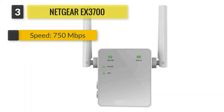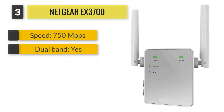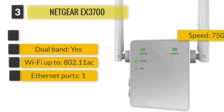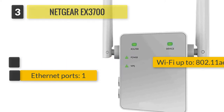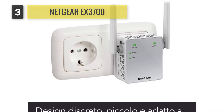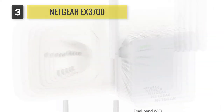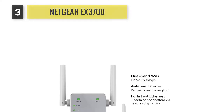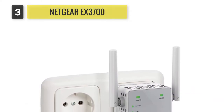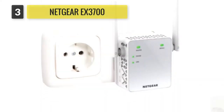Number 3. NETGEAR EX3700. If you want the fastest speeds possible and you have a little more to spend, then the NETGEAR EX3700 is an appealing upgrade from the WN3000RP. It supports the latest 802.11ac Wi-Fi standards, and as a result, goes all the way up to 750 megabits per second for its maximum speed.